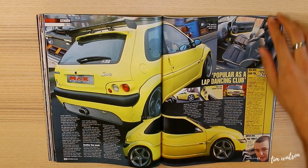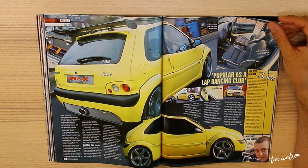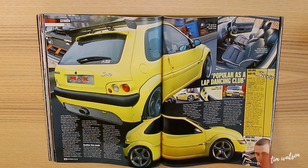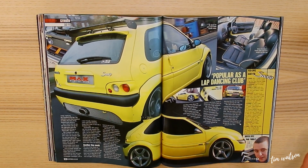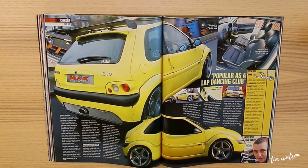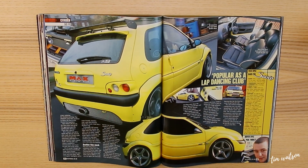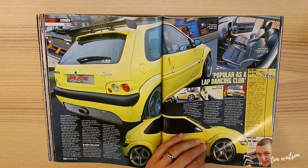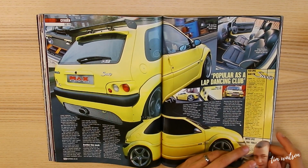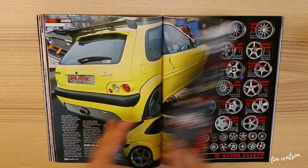Looks mint. Is it VTR or VTS? Of course, VTR 1.6 8 valve. The VTS 16 valve. He's done some good ice in the back though. He's got a few amps, few subs. Nice. Paul, what do you do, Paul? You're 25, you're a car sales manager. But he works at a Citroen garage, just sat there, all the kids coming in, getting them on finance, and be like, look what it could look like. Popular as a lap dancing club. I'm sure it is.